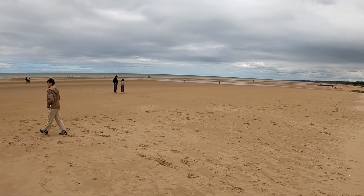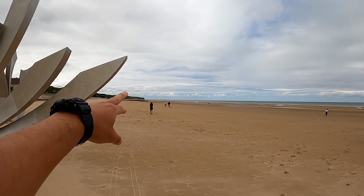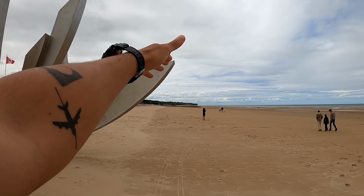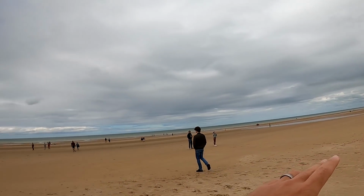To give you an example, starting from the tip over there all the way to where the cliffs begin over there, this is Omaha Beach, and this was just one of 5 beaches where the D-Day landings took place. All in all, it's about 50 miles of coast where all these invasions took place, but this right here was the bloodiest battle of them all.